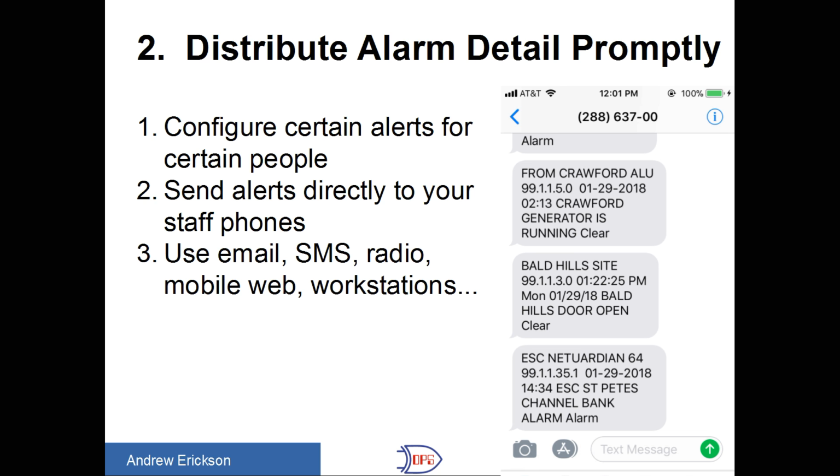You might want to send power alarms to a power team. A generator alarm could go to whoever's in charge of refueling your generators with propane or diesel. That could go to them. Just whatever person needs to get an alert, it should go to that person and not waste everyone else's time.